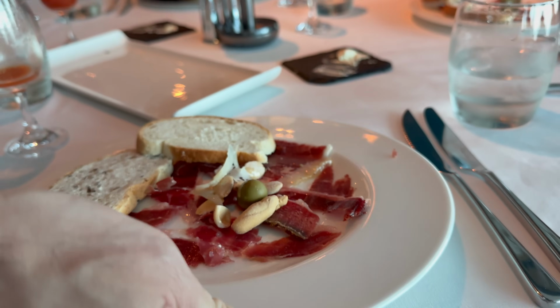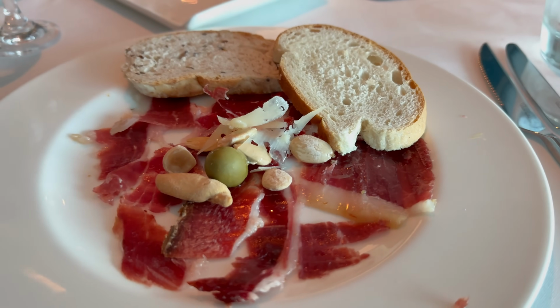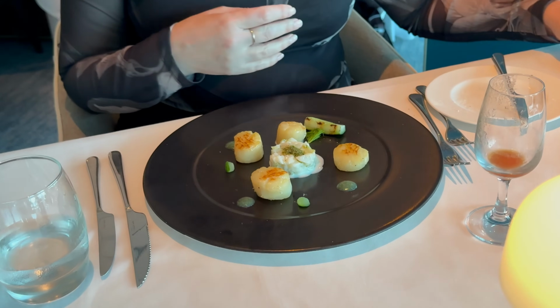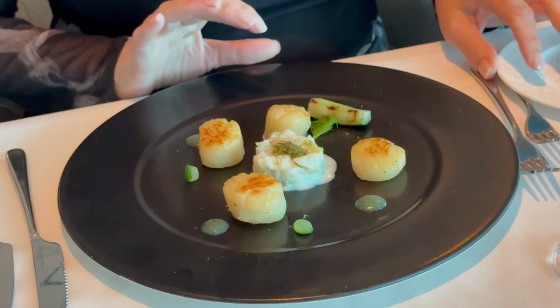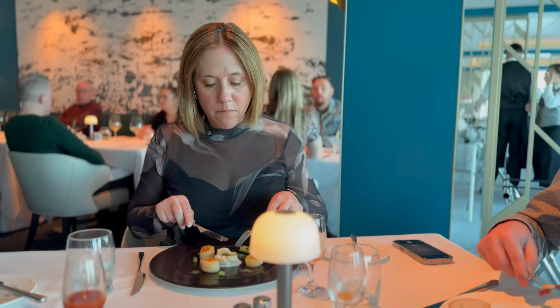As you would expect with a restaurant like this, the service is heightened, the attention to detail is great. There's a lot of things prepared directly at your table, for example, having the ham sliced in front of you. And all in all, a very nice evening at the Epicurion.